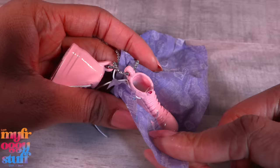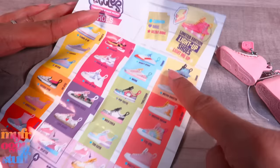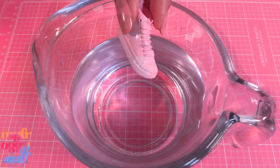Oh man, this kind of reminds me of those surprise toys that you're supposed to put in water. Wait, is that what we're supposed to do here? Checking out the collector's guide, and yeah, we have ultra rare shoes that we have to put in water to reveal. But my shoelaces are gonna get wet. We need a protected surface, some warm water. I removed the laces and I will just figure out how to put them back in later.